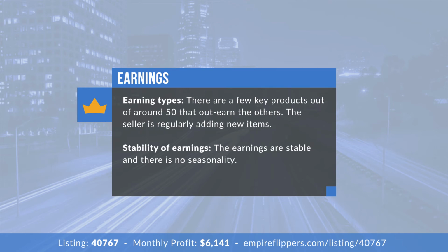So yes, at the moment there are a few products that do the most in terms of sales and revenue, but I'm starting to see a lot of the other products that we've listed on our shop pick up steam, and I'm quite sure that those new products will overtake the leaders on the sales leaderboard in the next few months.